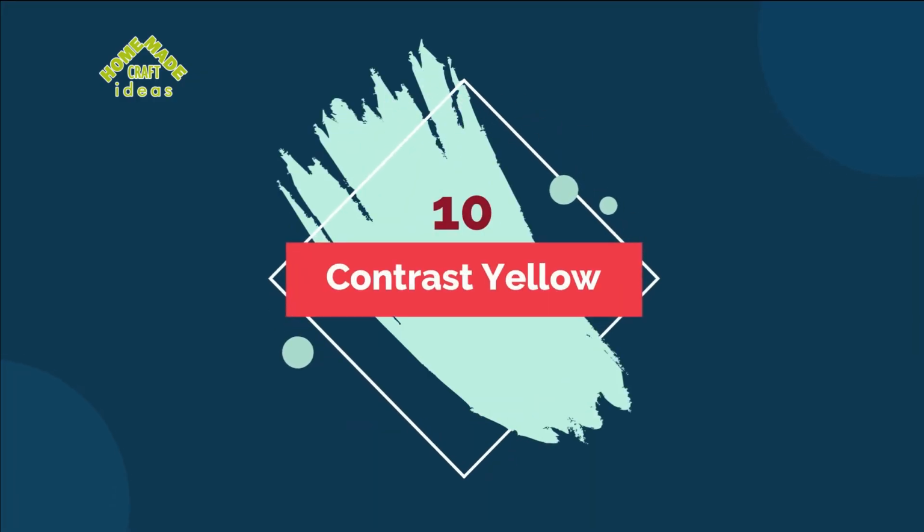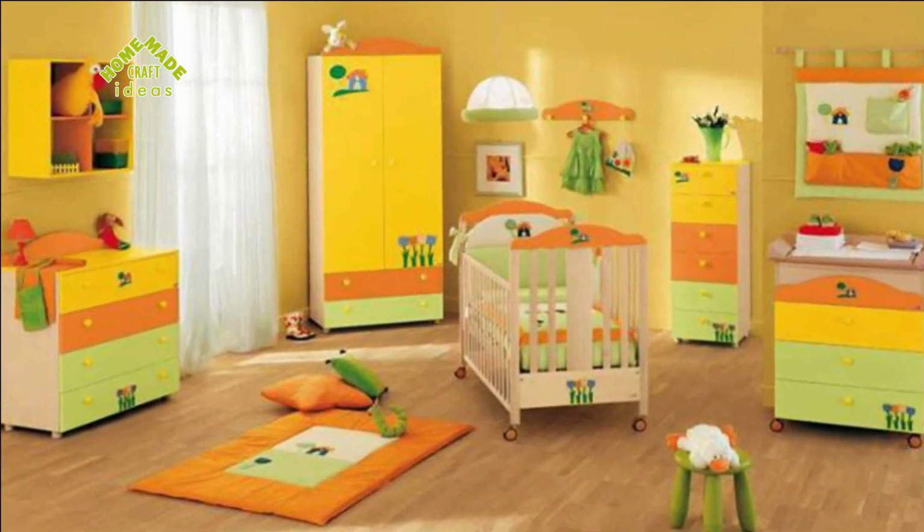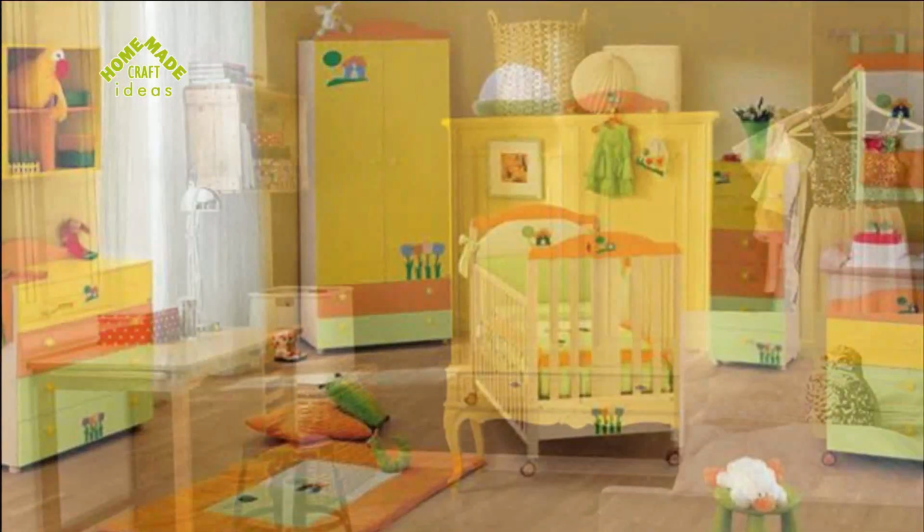Stand out even more with yellow furniture. If you want to use white or neutrals, adding a big yellow to furniture and decor is a great way to add contrast and warmth in it.